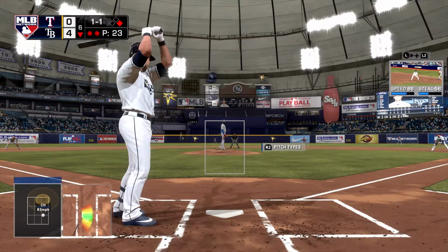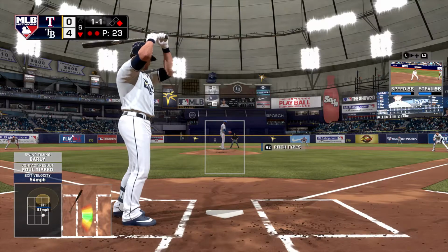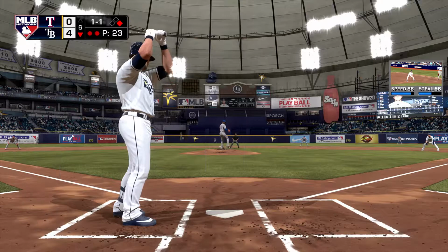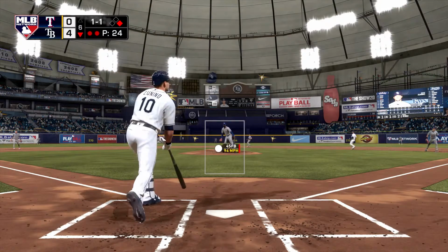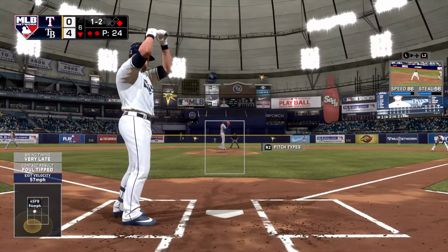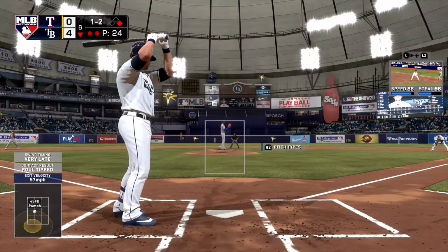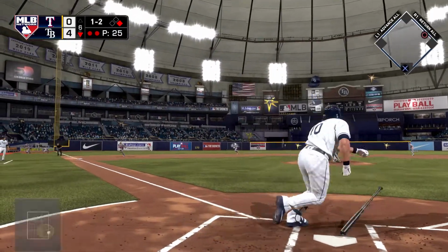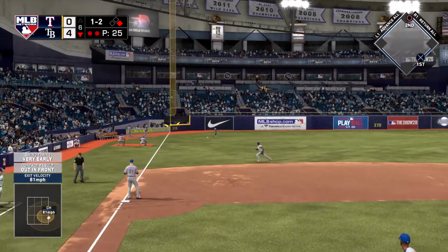Can't sit back long enough, and the count evens up at 1-1. Runners off for second, and he fouls this one off. The 1-2. This is line to left, and that's in there. Base hit.